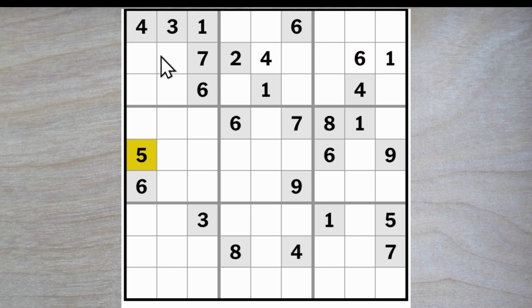5 blocks up, so one of these is a 5 blocking down. 5 goes here or here. We got 9s blocking across, 9 in one of these 3 places. 2 blocks across, 2 goes here or here, and therefore up here in one of these 3 places.